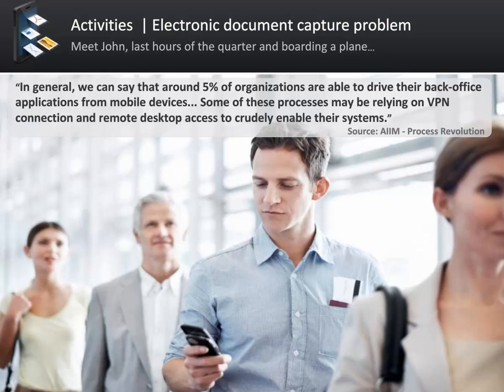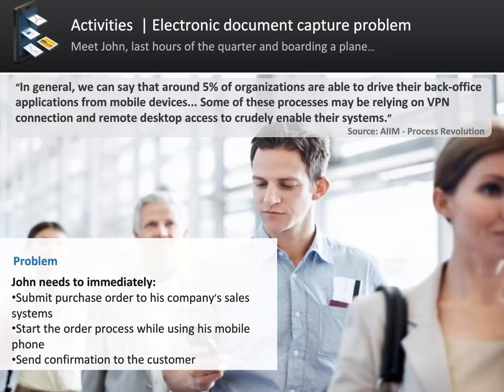Did you know only 5% of organizations are able to drive their back-office applications from mobile devices? John knows this. John is a successful salesperson who is always on the move between customers. It is the last day of the quarter, and John is glad to be heading home. As he is boarding the plane, he opens up his Android phone and is delighted to see one of his key customers just sent him an email with a significant sales order attached.